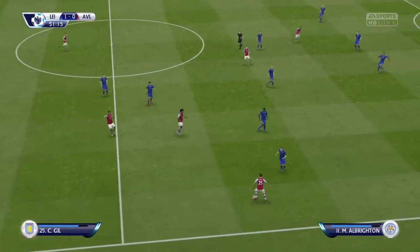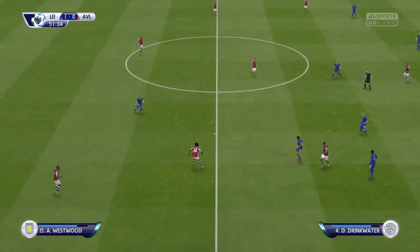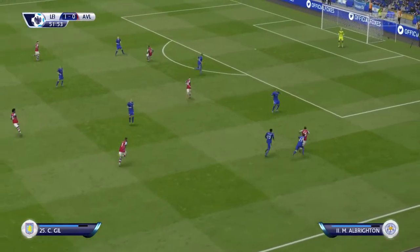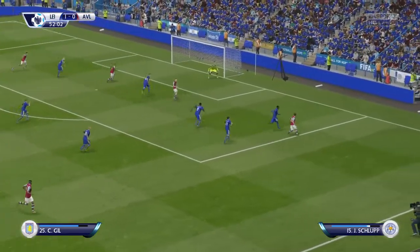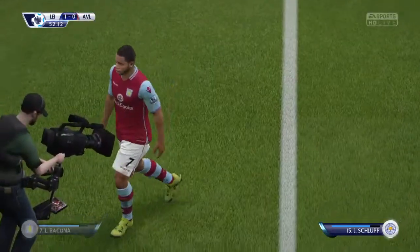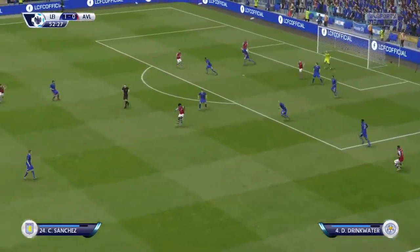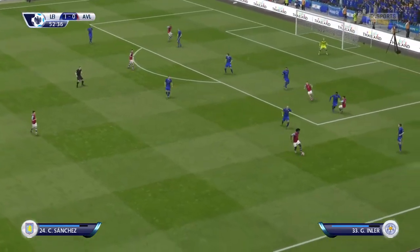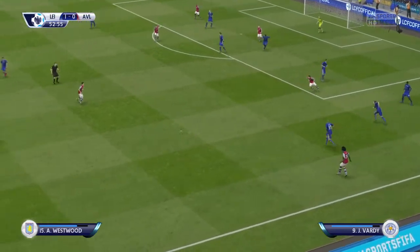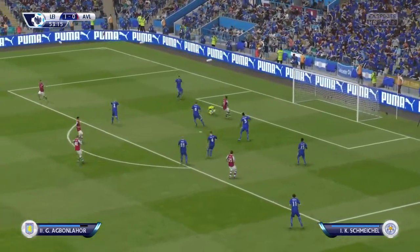Leandro Bacuna. Micah Richards. He's got it away, and that's what you have to do. Leandro Bacuna. And this is a good opportunity to put the ball into the penalty area now. Carlos Sanchez. Westwood. Good work by the goalkeeper.